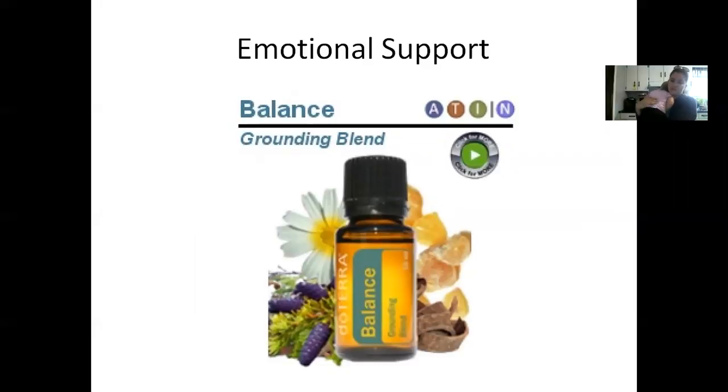Now, emotional support. We're going to start diving into the oils. My personal favorite oil to use for emotional support for babies and everyone else is Balance. This is doTERRA's grounding blend. It just creates a very gentle sense of calm and well-being. Perfect for everyone in the family, but especially for those that might be more new to this world and they're relying 100% on trust. So this just helps give that feeling of well-being. One of my favorite ways to use Balance is in a diffuser. I actually love to combine it with lavender to help promote sleep. You can also use it for a whole body massage. Just dilute it like we mentioned before.